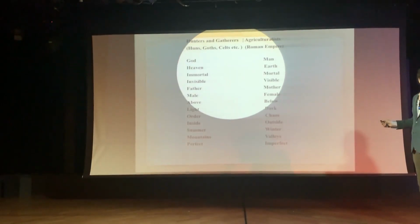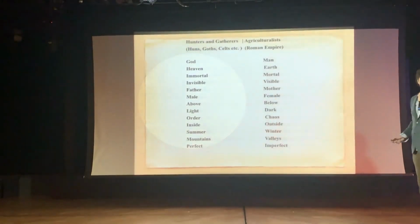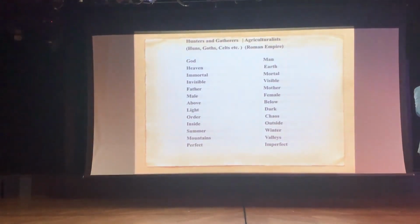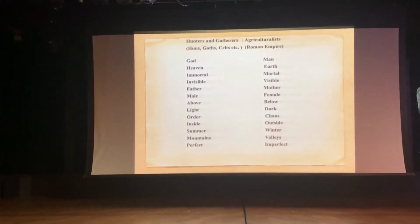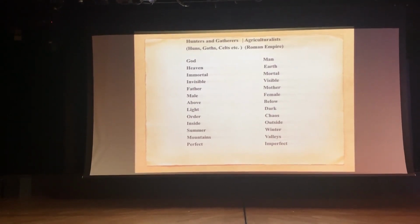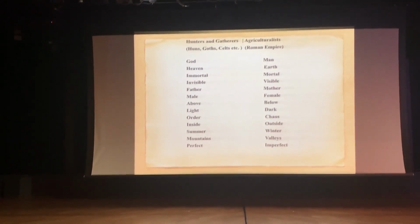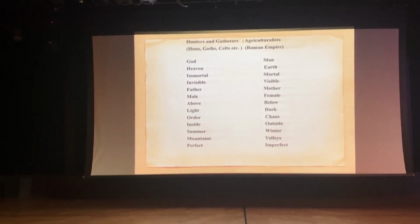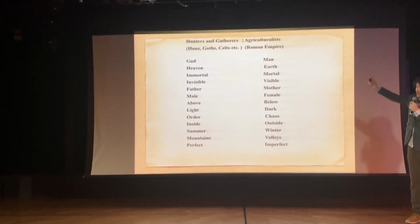It's that simple. So if you see the term above, instead of thinking above, what do you put into the text? What was that? Hunters and gatherers. You got to go over it because it's confusing to some people, isn't it? Okay. And if you see the term man, instead of thinking man, what do you substitute? Agriculturalists. It's that simple. Any of the terms on the left, you substitute hunters and gatherers. Any of the terms on the right, you substitute agriculturalists.